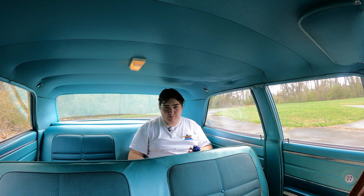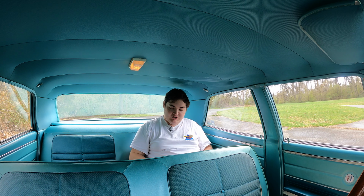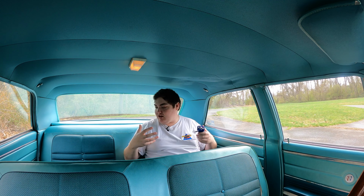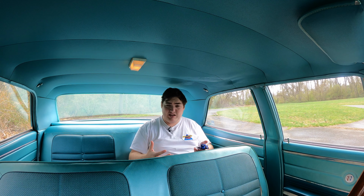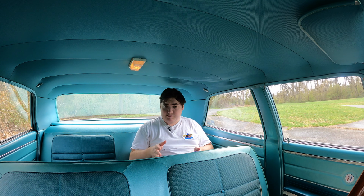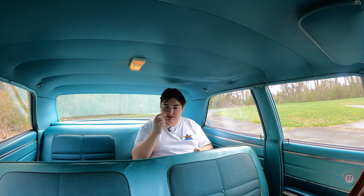I know my own family had an early 70s Buick station wagon growing up, so that's just so cool to be back here. And a lot of America was seen through the windows of cars like this in the mid to late 1960s. With all that being said, let's take a look at the trunk, because there's a fun little surprise back there, and then we'll talk about the looks.